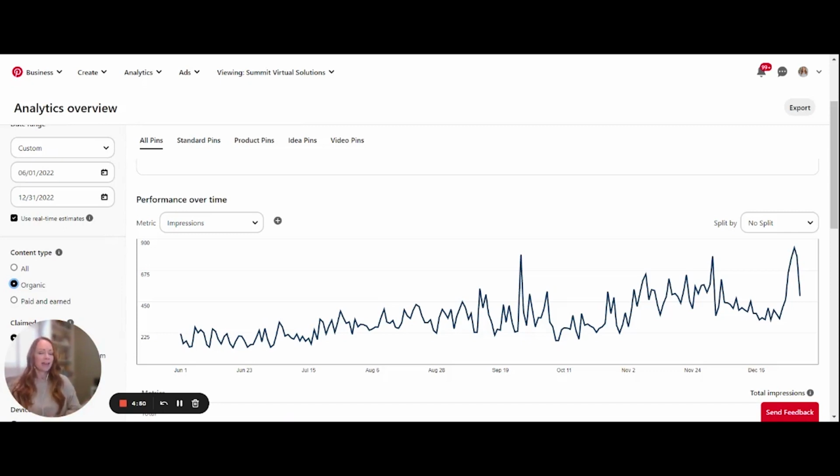Now we're inside my analytics, inside of my Pinterest profile, and I have pulled up the dates June 1st of 2022 through December. So this is like a 6-month time span, right? And I wanted to note also that I have selected organic only. So this is purely organic growth, organic impressions and reach over a 6-month time period. Now I went back and looked at my idea pins, and when I started posting them, I posted a handful of idea pins in July. I posted a couple more in August, and then really started posting them consistently in September, a couple in October, and then more in November.